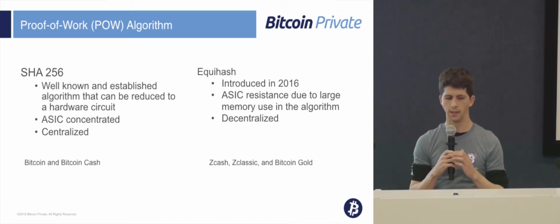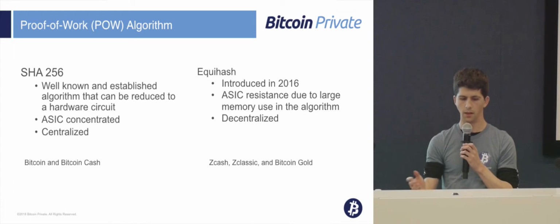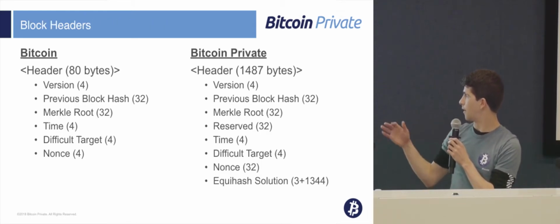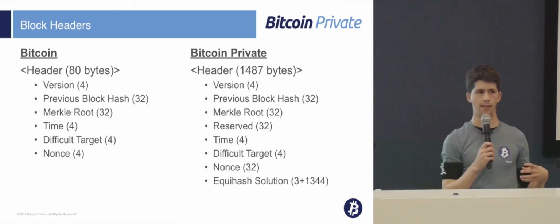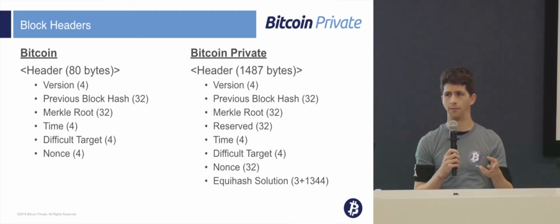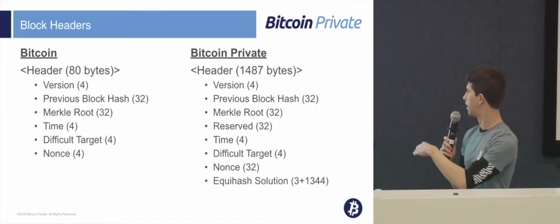And because Equihash is a little bit more memory hard, it makes it more difficult to build those types of chips to get the same type of advantage. And so we have more block throughput with ZClassic and Bitcoin Private, but the headers are a little bit different, so they take a little bit more space. So even though we have 8 times the block size, it works out to be probably about 5 times the throughput in transactions.